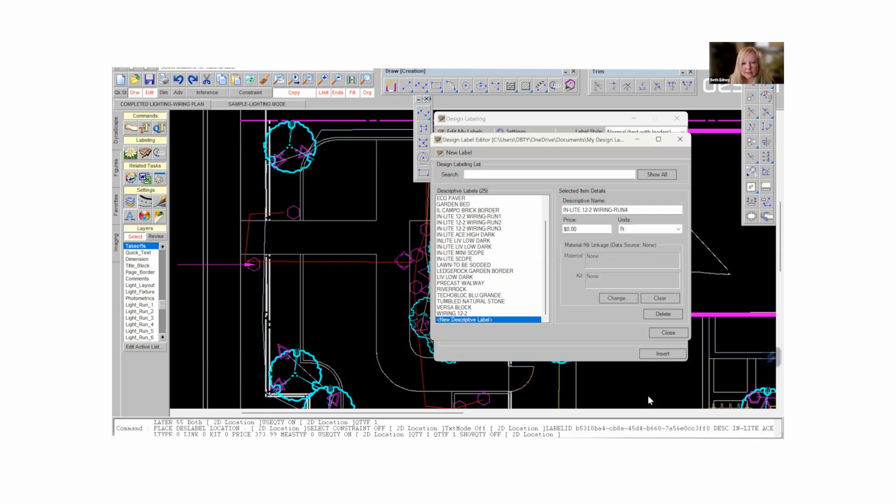And what else do we need to add? I think I didn't add one of the lighting fixtures. I think I left the puck. The puck 22. Yeah, so I'll go and add that one as well because I just wanted to show you it's a little different when I do that one. So I'll do in-lite puck 22.